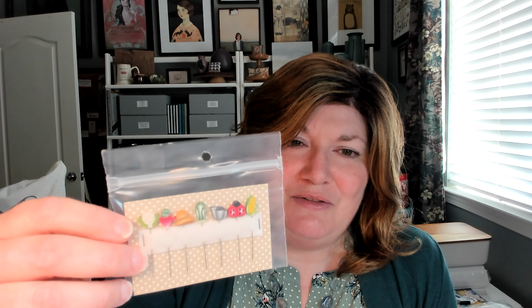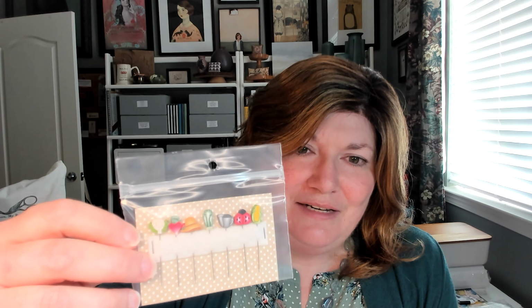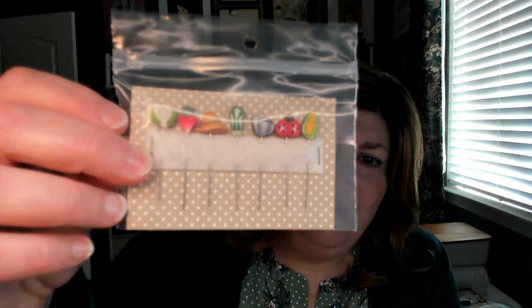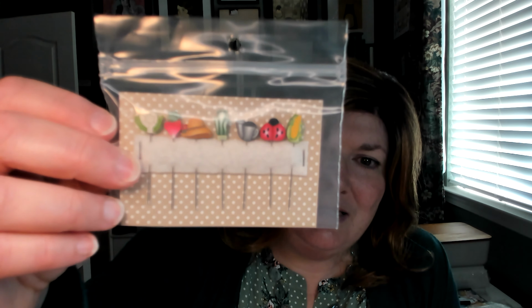Next up, I got some beautiful pins from Puntini Puntini, because she always makes the most wonderful pins. But I think my favorite, and it's gonna be hard to do this without the reflection, is this set of little garden ones. Oh my gosh, those are so cute. It's got all the little things and it's just so beautiful. So yeah, I love those so much.